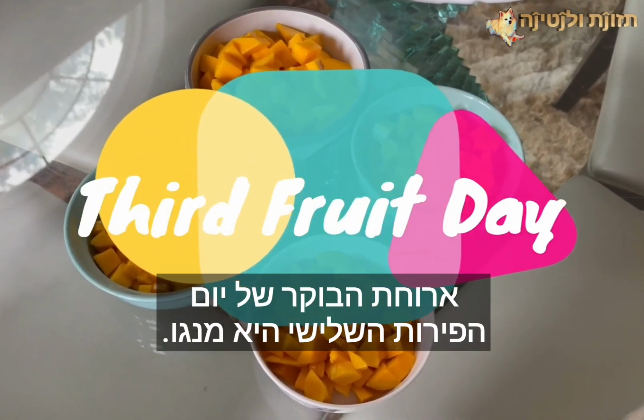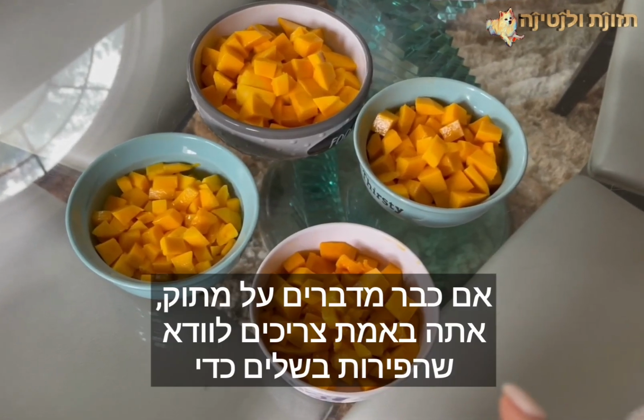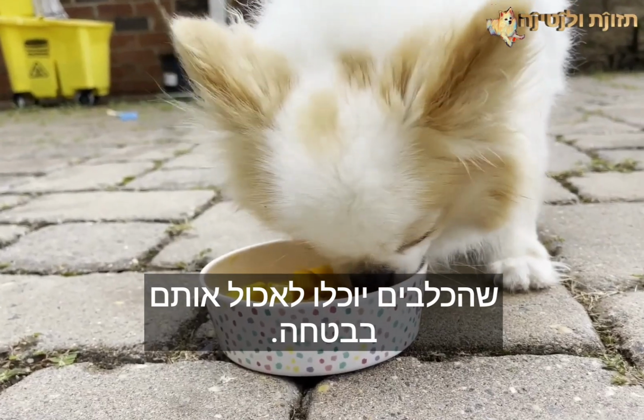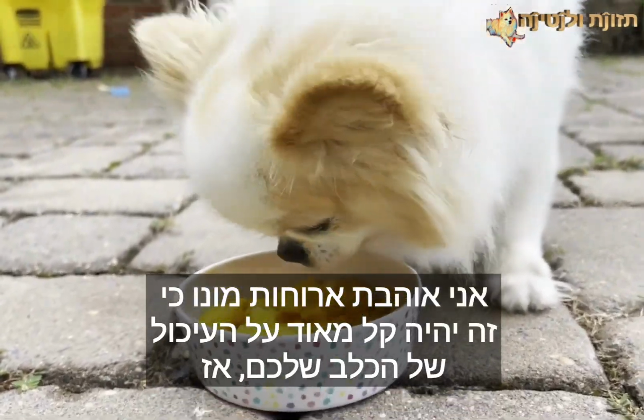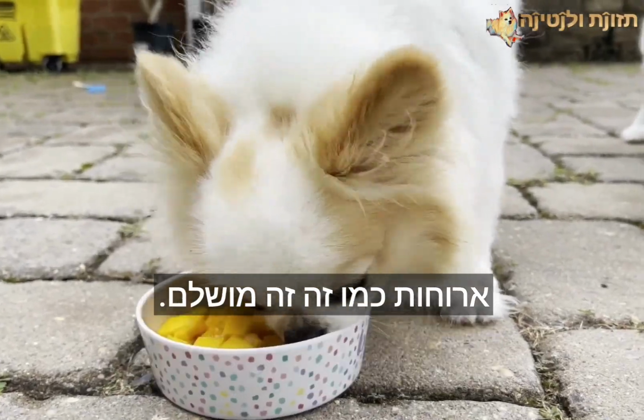Third fruit day breakfast is mango. Look how yummy and sweet they are. Talking about sweet, you really need to make sure the fruits are super ripe so it's safe for your dogs to eat. I love mono meals because it'll be super easy on your dog's digestion.